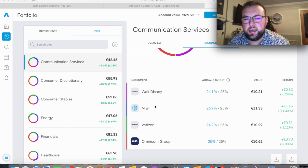So we have Walt Disney, AT&T, Verizon and Omnicom Group of the 4 communication services stocks that I currently have. And again, I don't want to add any further stocks within this pie. If anything, I'd be removing one. But for now, I'm quite happy with these 4. We can see they're all in the green, and currently this sector is up 6.28%. Again, I'm quite pleased with this outcome.